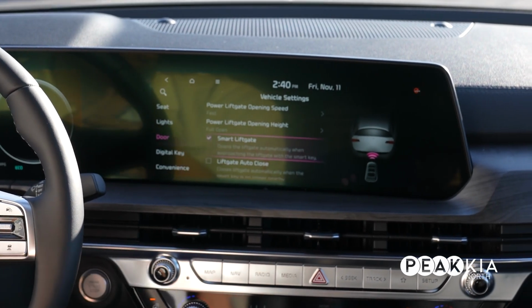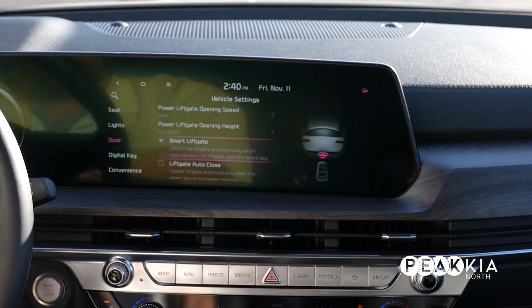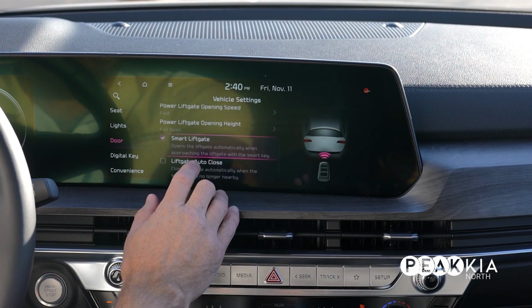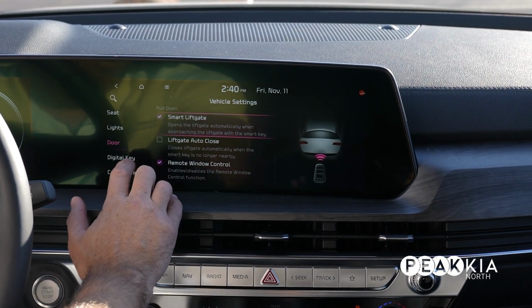it and you have the key fob in your pocket, the car will beep 5 times, the door will automatically lift up. You don't have to kick it or wave your foot, it just automatically does it. But you have to turn that on in the features or it won't work, okay? You also have liftgate automatic close. It will close after a certain amount of time if it's open.